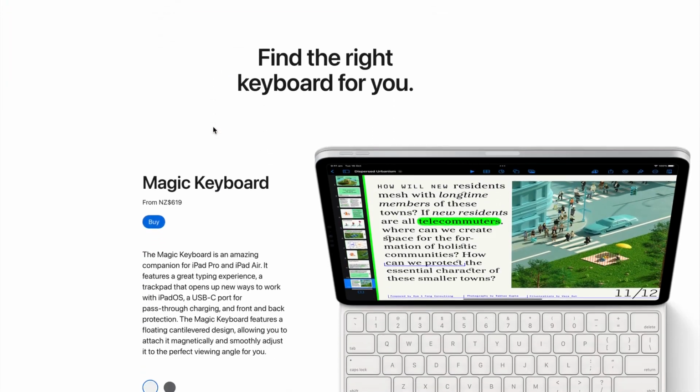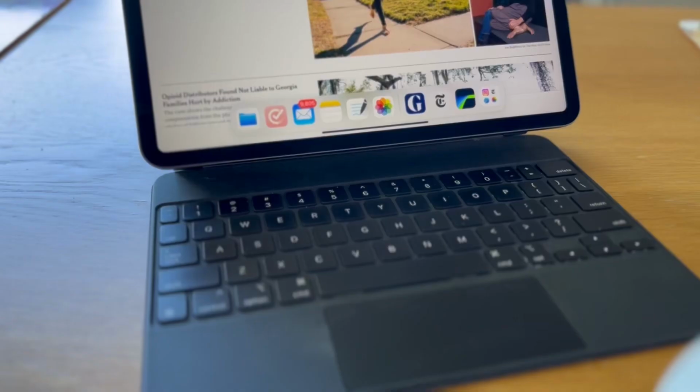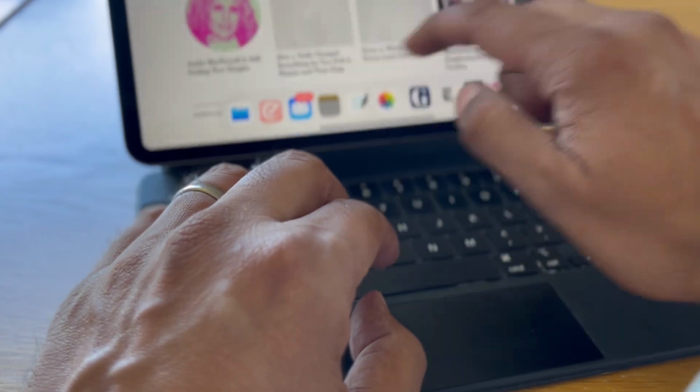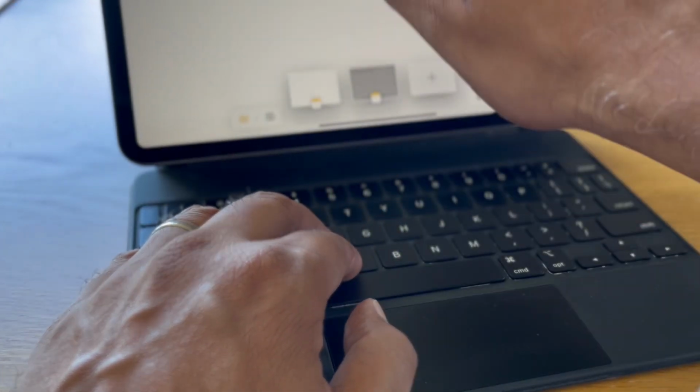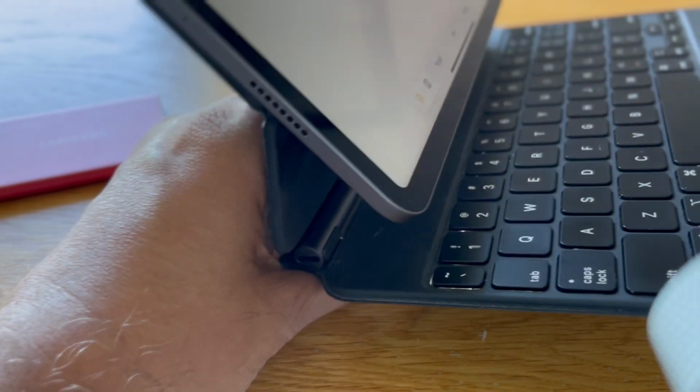The best keyboard I tried when I was shopping around was also one of the most expensive, but I think it has been worth every dollar of investment over these 2 years. The Magic Keyboard is a stunning companion for iPad Pro 11-inch and iPad Air. It features extraordinary typing experiences, a trackpad that works really well with iPadOS, a USB-C port for pass-through charging, and front and back protection.